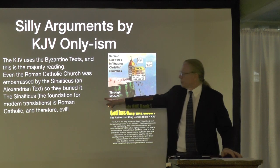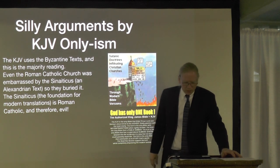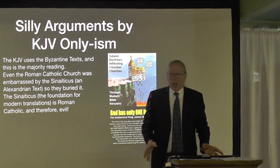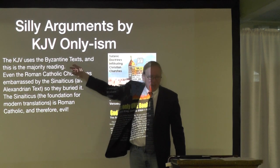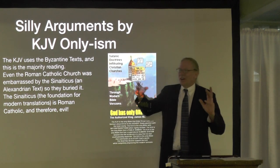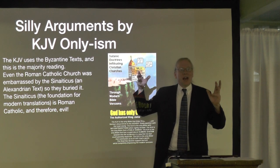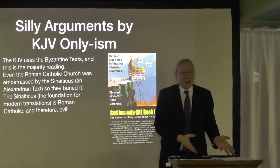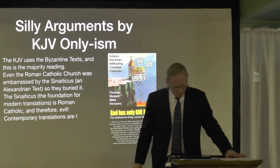The Sinaiticus, which again is an Alexandrian text, which they despise, by the way, is the foundation of modern translation. It's Roman Catholic and therefore evil. Well, the Byzantine texts were also Roman Catholic, by the way. And their King James Version of the Bible, as we discussed last week, is actually based as much on the Latin Vulgate, written by Jerome and accepted by the Roman Catholic Church, as it is by the Greek text. So it's just a stupid argument.